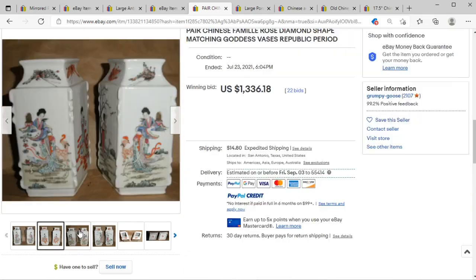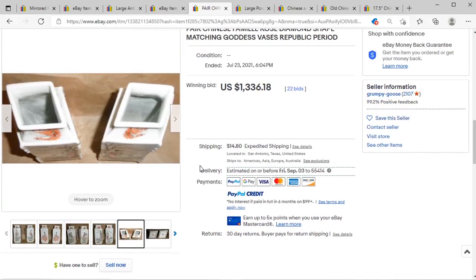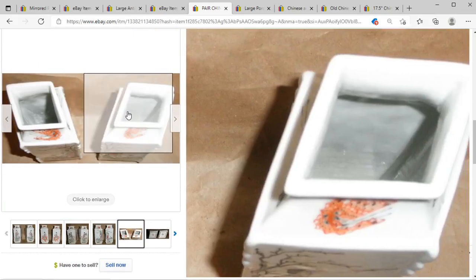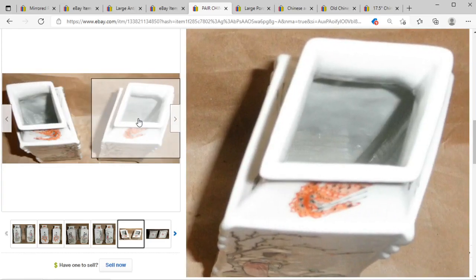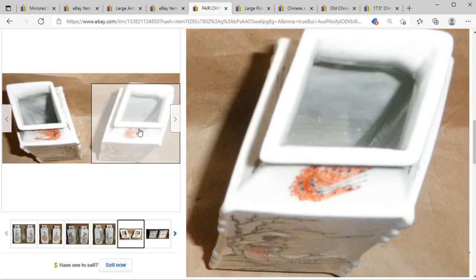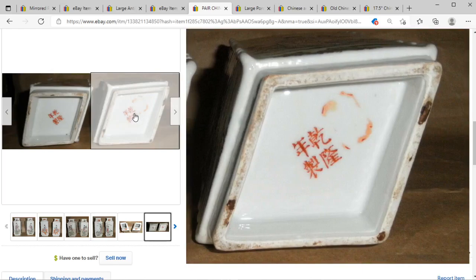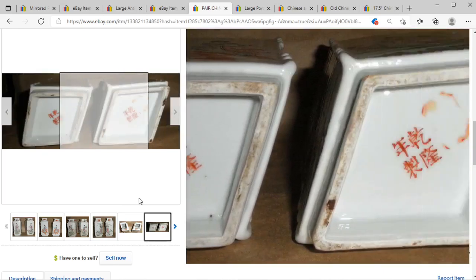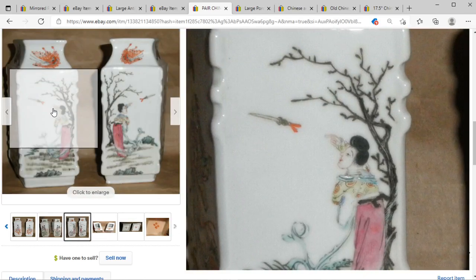Sorry, there's a fly. And the interesting thing here about these is that they're not quite squares. They do slant, which probably was a hassle when they were being made and fired, but kind of cool, and adds a unique flavor to these vases. I think they would look really cool in the right spot. And on the bottom, we get a good 4-character red mark, which looks just about right to the period for a Republic piece. And overall, just some lovely scenes here.